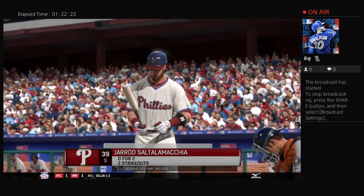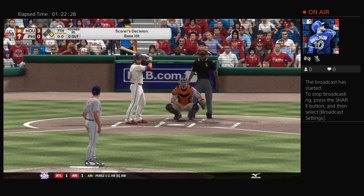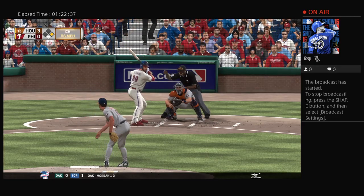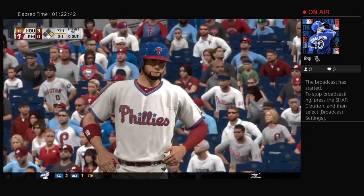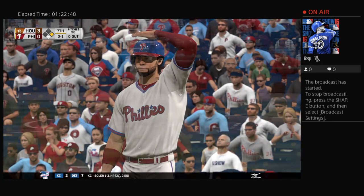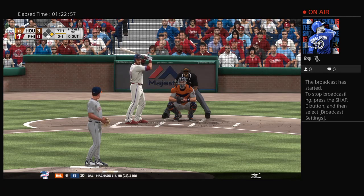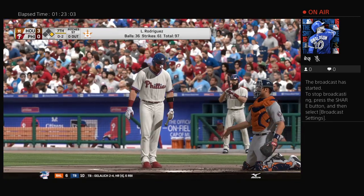Digging in, Jared Saltalamacchia. 0 for 2 with a couple of strikeouts for him so far. There's a strike at the knees, 0-1. Well, with the leadoff man getting on right there, Matt, they are falling so far behind. They have to capitalize. They have to get some runs to get back in this thing. And Saltalamacchia swings right through that one as he's in the hole now, down 0-2.